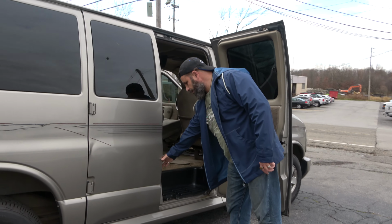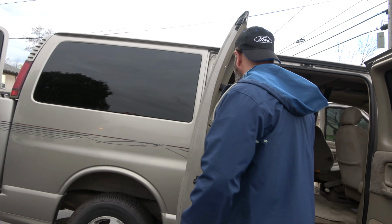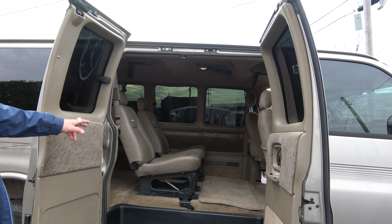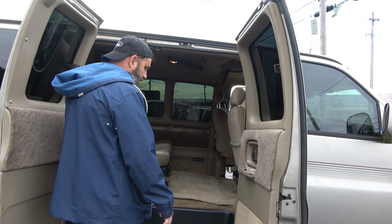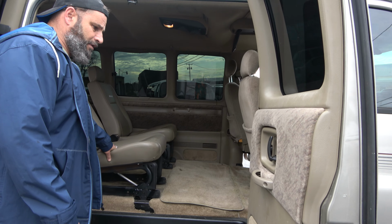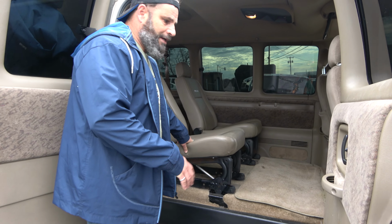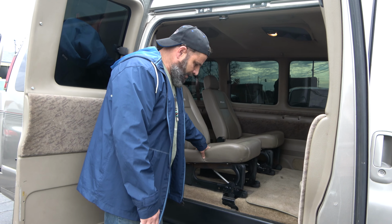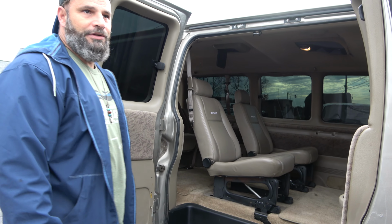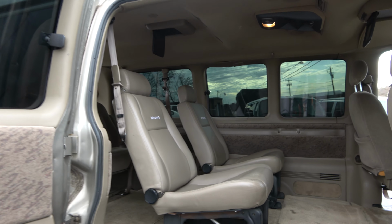Side doors, they open nicely. They don't flap back and forth. The seats are very clean. The carpet is very clean. You can tell this van was maintained every 3,000 miles. Mechanically, it's not like torn apart, and it's not rough inside, so you can take a look inside now.